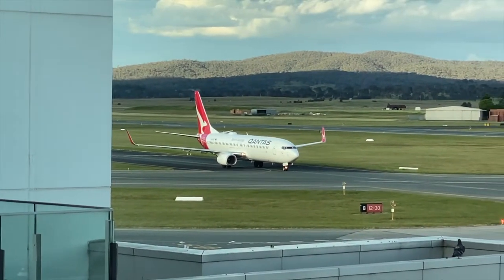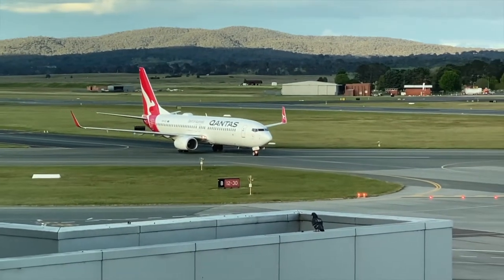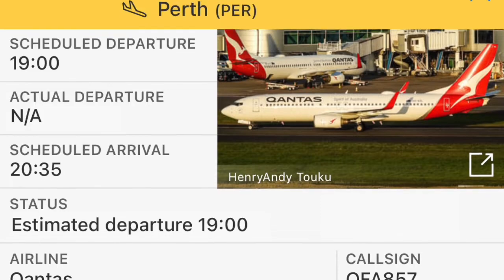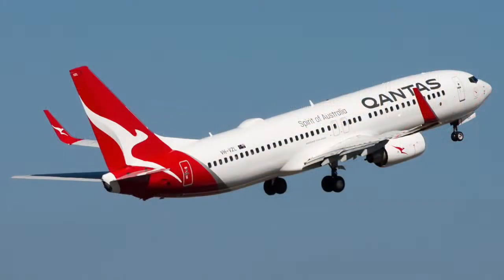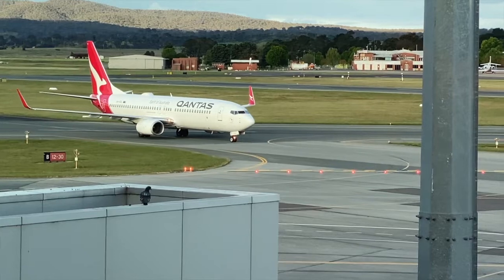This evening I shall be flying on board a Boeing 737-800, registered Victor Hotel, Victor Zulu Lima. The aircraft was delivered brand new to Qantas in 2011, making this aircraft 11 years old. It is powered by two CFM56-7 Bravo 24 engines and is nicknamed Newcastle.